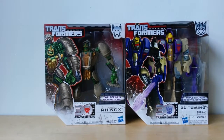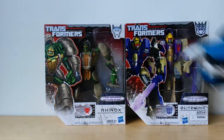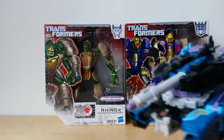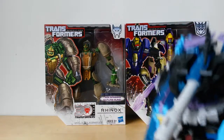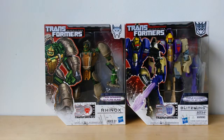So, I got these, because obviously I've got this. And I did see him at the Comic-Con and him, but I bought Metroplex. I spent far too much. I couldn't buy everything. And obviously I've got this. It's just the exact same mould as this. I've done a review of this before, and that is the exact same mould, so as you know, exact same. So I'll get these guys open and show you them.